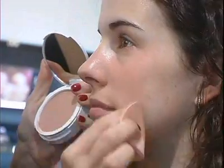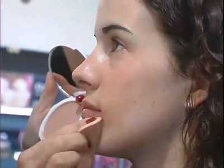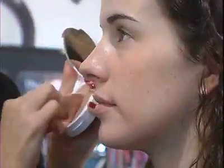Okay, when it comes to the 5-Minute Face, it's about enhancing your natural beauty, and since she's already gorgeous, what we're going to do first is even out the skin tone. That's the very first step. The key to the 5-Minute Face is really evening out the complexion so you have a nice, good base to work with. When your skin looks great, so does the rest of your face.